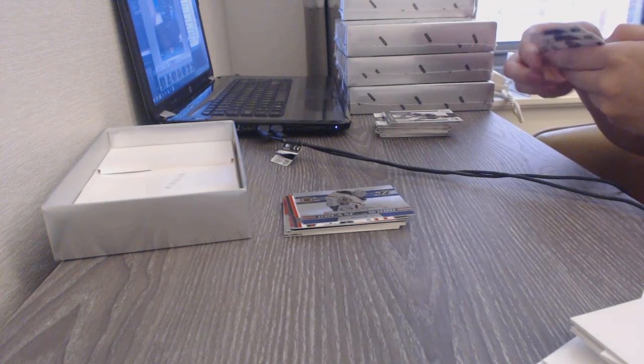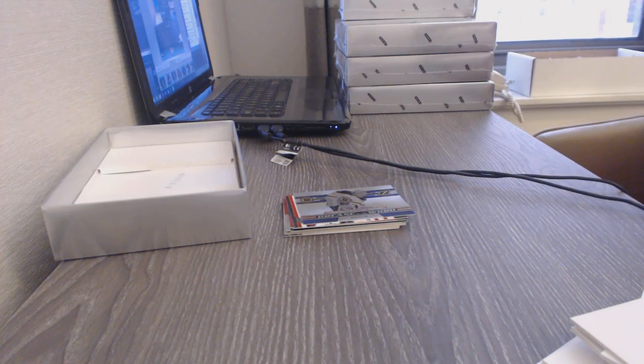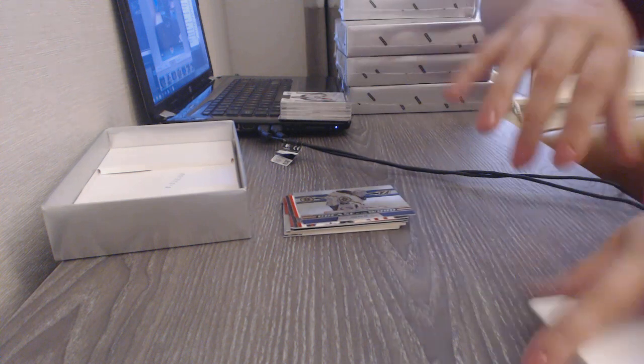Would they be on the back? I'll go through the base at the end, guys. If they're on the back. Like, I don't see any. Yeah, I'll make sure to double check at the end if there's any rookies.